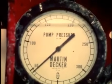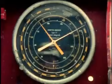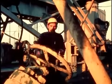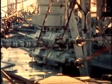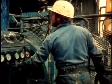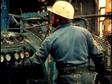A sudden increase in mud flow from the well. Stop drilling and close the blowout preventers. Everything shut down. The pressures are measured, and the pumps are restarted slowly while the cause of the flow increase is identified.